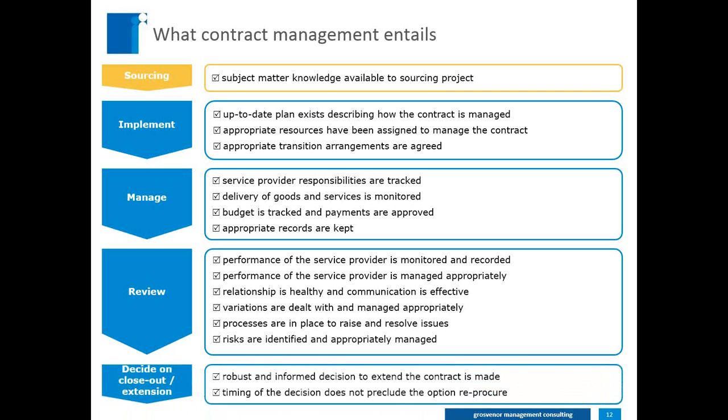At the end, you want to make a decision of whether to close out this contract or if you want to extend it. You want to make sure that there's a robust and informed decision that can withstand scrutiny, and you want to make sure that the timing does not preclude the option to re-procure, because you gave yourself 3 months' time. We just heard it takes 6 to 9 months to go through a procurement process. Well, you have made a decision by default. As we said, it's never a good decision.